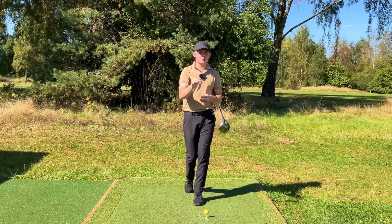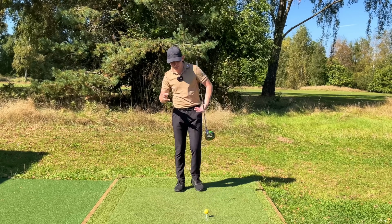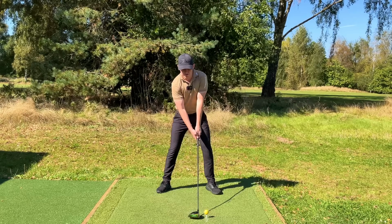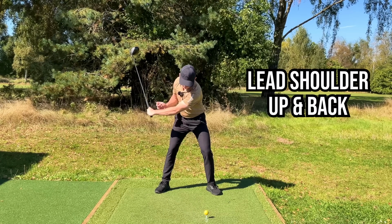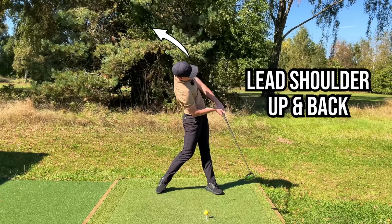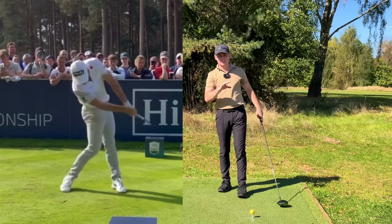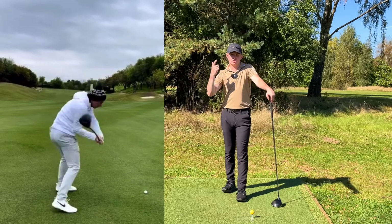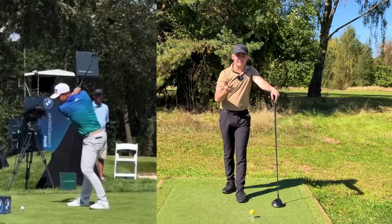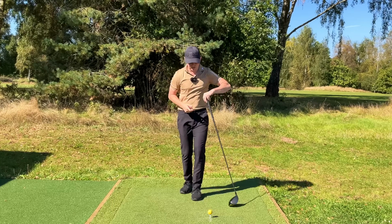Now, Viktor's key swing thought is all to do with the lead side in the downswing. What he talks about is from the top of his backswing, he feels like his left shoulder works slightly down, and then from there, it starts to work up and back as fast as possible. Now for him, it works absolute wonders in shallowing out his club, giving him a huge amount of rotation and a huge amount of club head speed, all things that I think most amateurs could benefit from. So I'm going to run through all three of these right now.